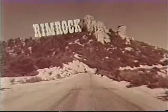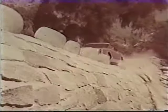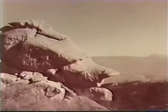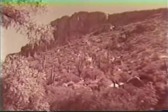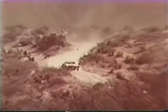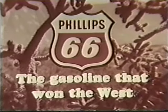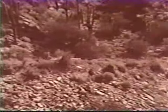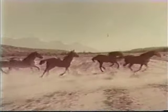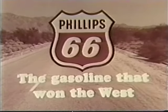Tucumcari, Rimrock, Cochise. This is poetry of our land. Poetry that rolls across the West like thunder across the plains. Steamboat Springs, Dangerfield, Cheyenne, Yellowstone. These names are a part of our heritage, a living reminder of the land of far horizons. And in this land of vast distances and big skies, people know what long-distance driving really means. No wonder so many of them rely on Phillips 66, the gasoline that won the West. Phillips was bred for distance, out where long-distance driving is a way of life. That's why it gives you more gallop per gallon. Next time you buy gasoline, remember this famous name, Phillips 66, the gasoline that won the West.